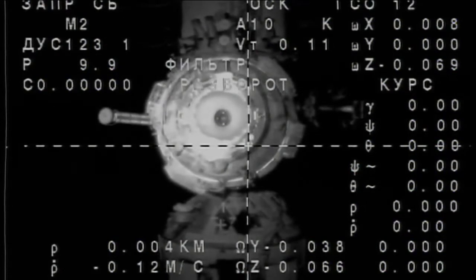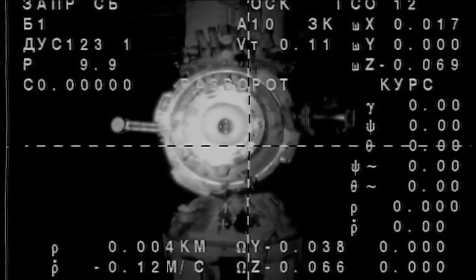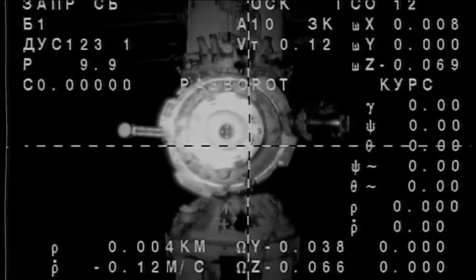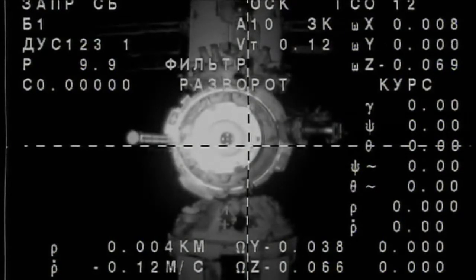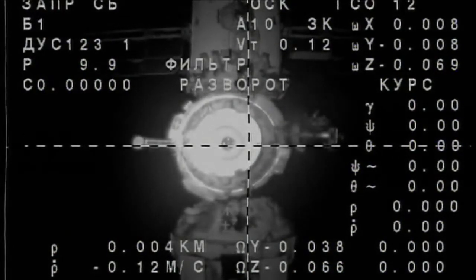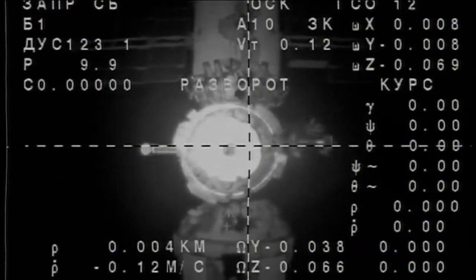So are we selecting the narrow lens? We can see the target very well. Gennady, you need to select a narrow lens. Slowly backing away from the Poisk module at a rate of about 1/10 of a meter per second. Activate the brightness before we send the command for the special lens.